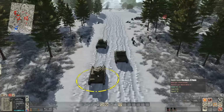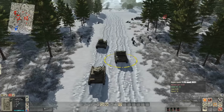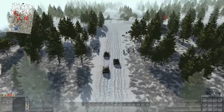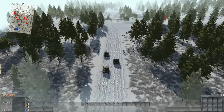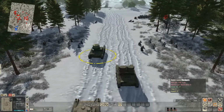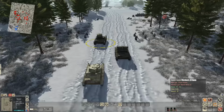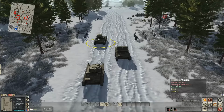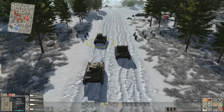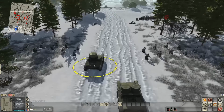We have a Vickers 37mm gun or tank, and another T-26 model from 1931, which is, we are in 1939, 8 years apart, it's kind of late. And another light tank Vickers with a, wait a second, this is a Vickers with a Bofors gun, and this is a Vickers with a 3-pounder gun, which is a, let me check, 47mm, there we go, 37 and 47, so our best tank is this one.